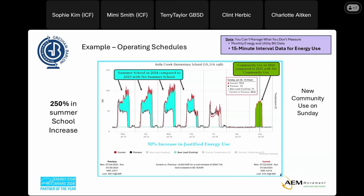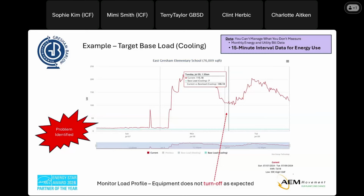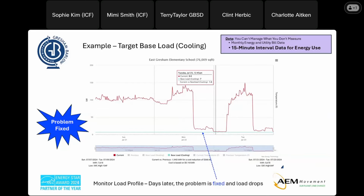Next slide. This happens to be a target baseload that wasn't being met at one of our schools, and basically it was an HVAC piece of equipment that did not shut down at the end of the day in July. We usually don't run in July, and then all of a sudden the system didn't turn off. So go ahead to the next slide. This is where we fixed it. And so we're able to see when the problem was fixed.